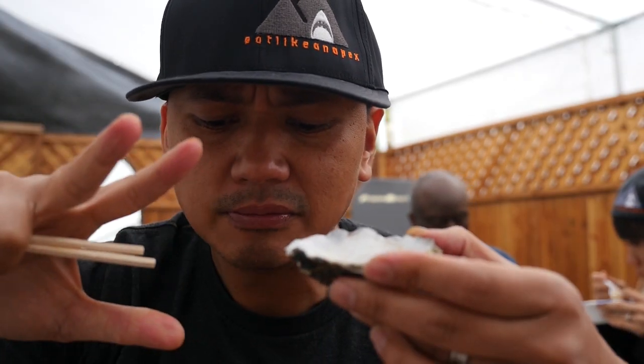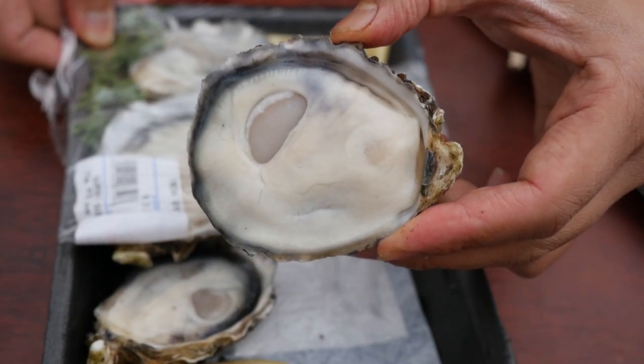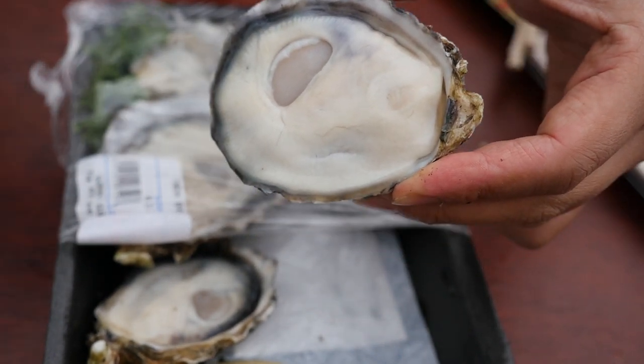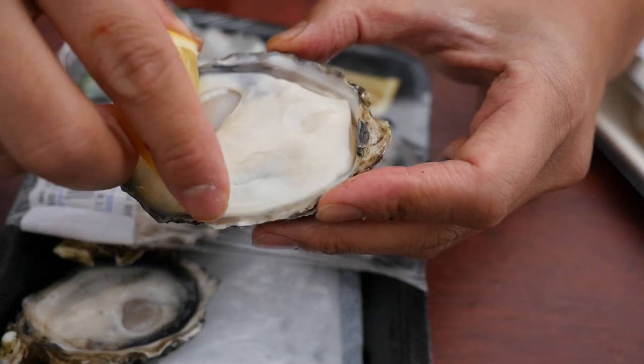Oh wow, that is from the shell, you taste the ocean, the freshness, the quality from that shellfish, that oyster. Wow, like a natural aphrodisiac. Taste the ocean in that, that's for sure. Wow, pretty big piece of oyster, so you got some texture from that as well.